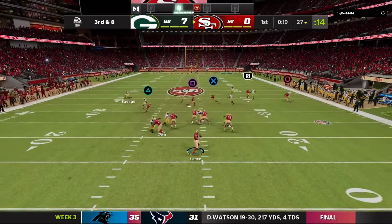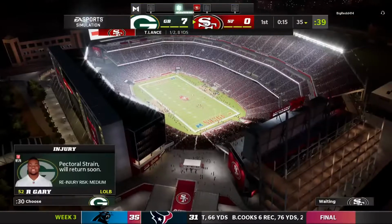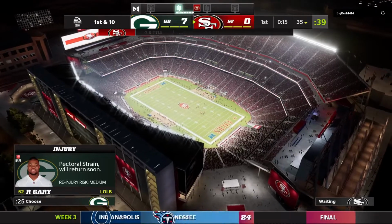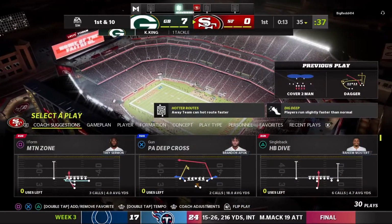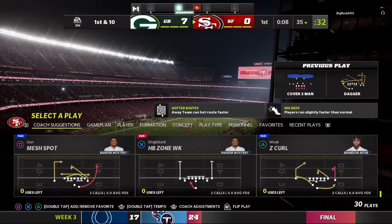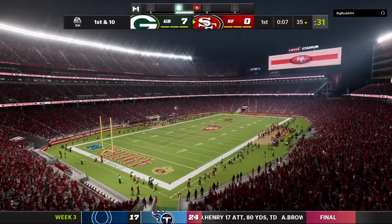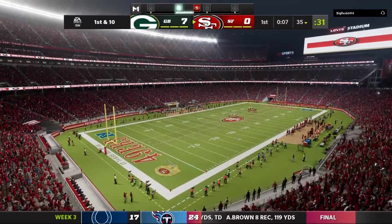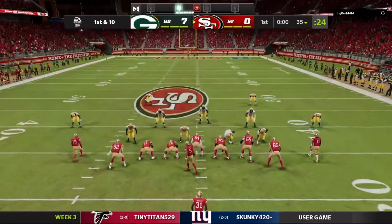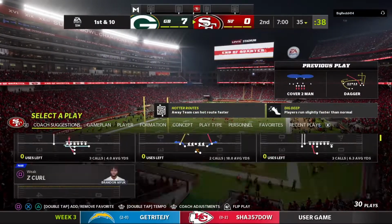And Lance now to throw. The first catch of the game for George Kittle. And he is going to have a 49ers first down as they're able to get the third down conversion. After one, 7-0 on EA Sports.